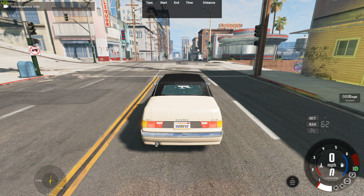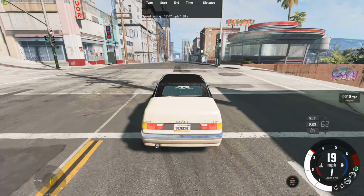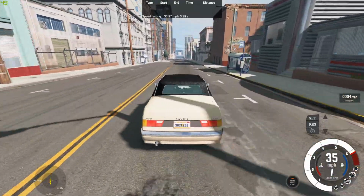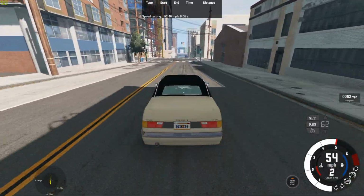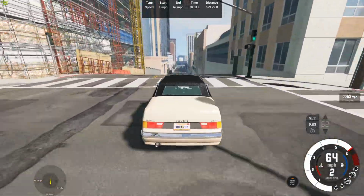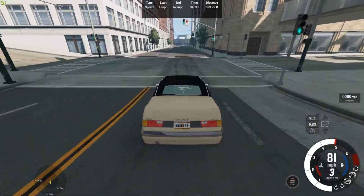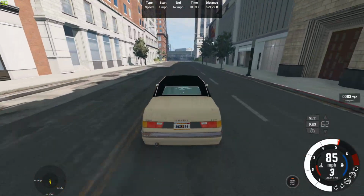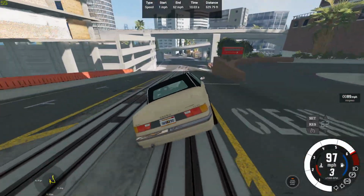So the Covet is out of the way. Let's start the driving right now with the Mione and do an impromptu 0 to 60 test while we're at it. Going downhill, so it's going to be flawed, including up here with this downhill. Oh, we didn't get that downhill. So 0 to 62 in 10.03 seconds of 529.79 feet. Which is going to go all the way until we crash at the bottom here in this turn.